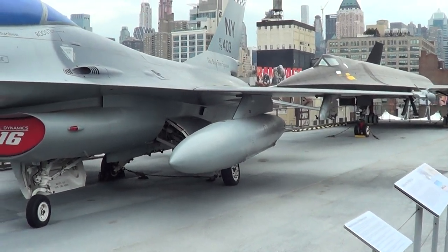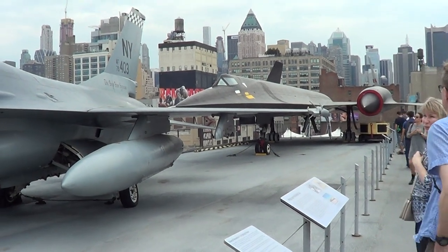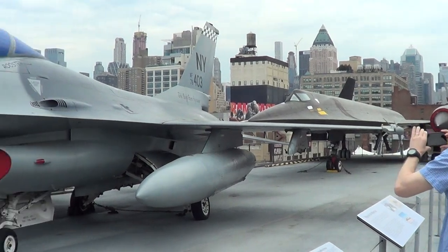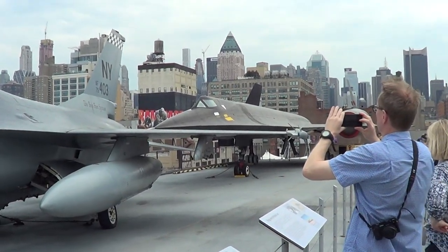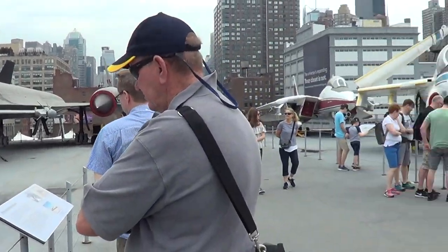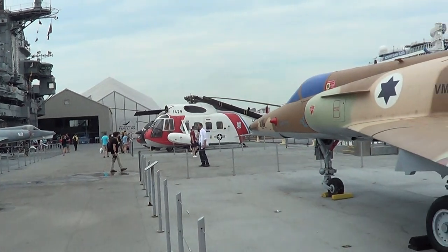Hello there. So I just got on top of the carrier ship. It's a large ship that carries airplanes. This is the Intrepid. It has been retired for a while. I forget what year it retired, and it's probably a diesel, not a nuclear one.